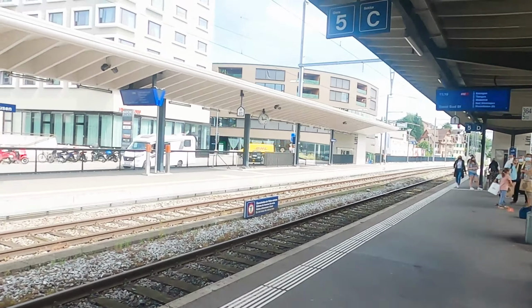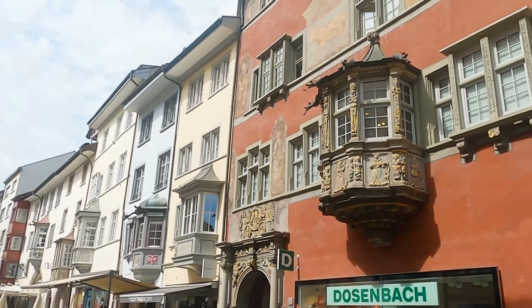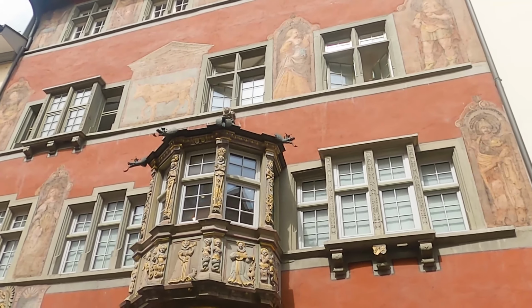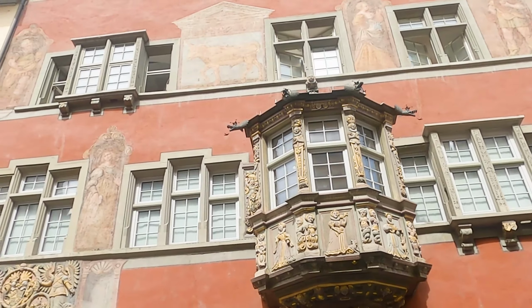The old town has lots of shops and restaurants, some more traditional than others, where I'm sure everyone will find something they like. As you will have a chance to see, the old town has many Renaissance-era buildings decorated with frescoes that make a visit even more interesting. Some of these buildings really stand out, just look at these beautiful frescoes and adorned balconies.